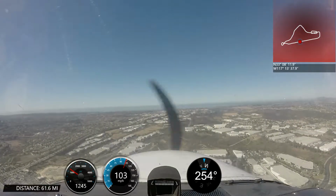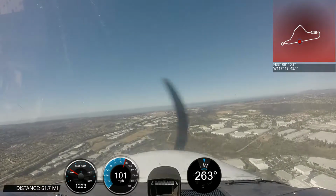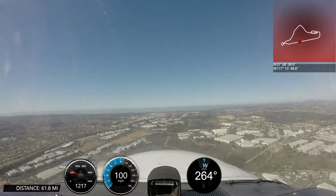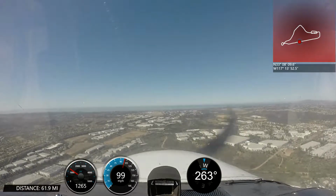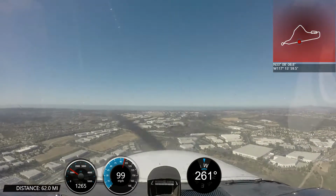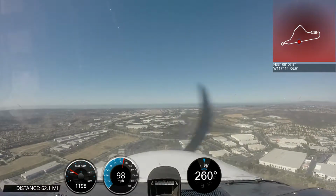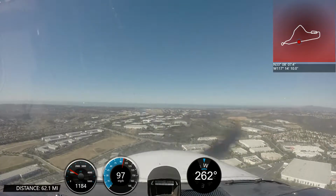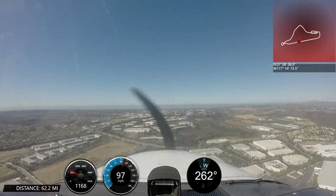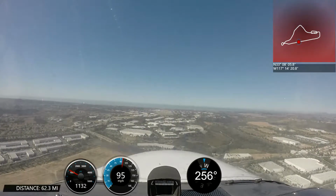Palomar Tower, Cessna 23581, Bonsall Island. Cessna 23581, Palomar Tower. At the missed approach point, maintain VFR southbound, you're number 3. At the missed approach point, south, number 3, 23581. Cessna 095, you're number 2, follow Cessna 1 mile final. Runway 24, clear, touch and go.